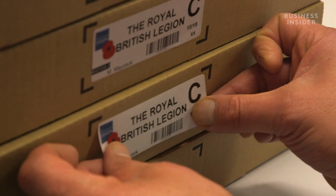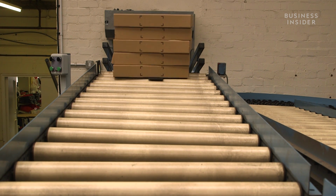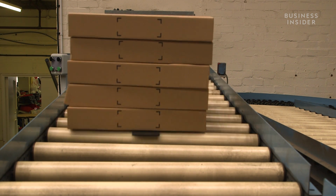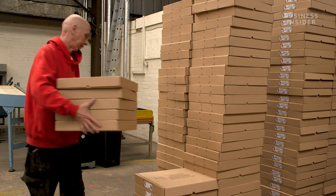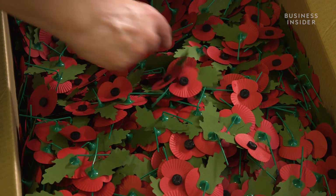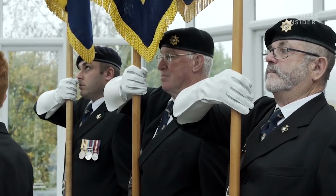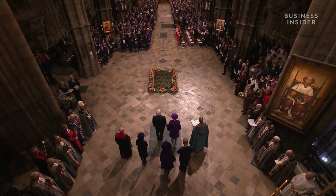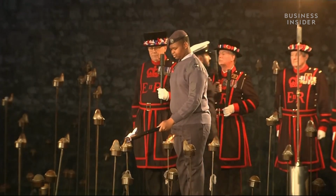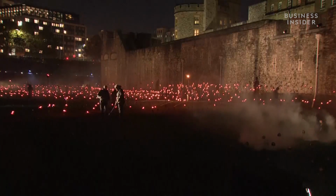Once the items have been crafted and boxed, they're sent to the Royal British Legion, which handles distribution. With a little donation, the public can purchase a poppy, with some of the proceeds going back to servicemen and women. Each year, over 45 million poppies are sold across England, Wales and Northern Ireland in preparation for Remembrance Day on November the 11th. This year marks the 100th anniversary of the end of World War I and the signing of the Armistice Agreement. For veterans across the nation, seeing poppies worn this year is particularly moving.